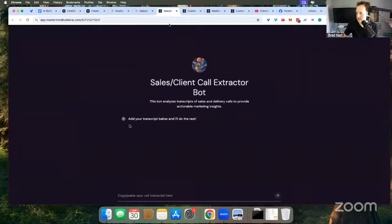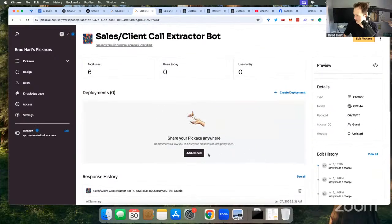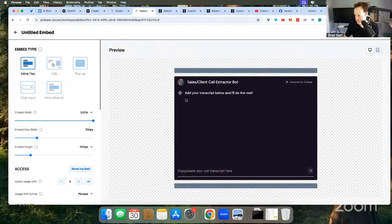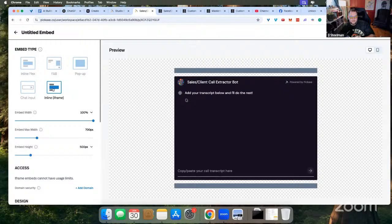But if I wanted to have it on my own site, without a sign up link, where I can change the different settings, I would actually go and use the edit. Oh, here we go. Add your embed. Now I can make this where I want it and have it look like I want it to look. Exactly. So you can have it as a little chat bot on your website. You can do it as a pop up. You can do it inline. Just a direct input. Bunch of different things that you can do here.